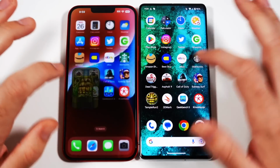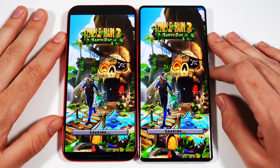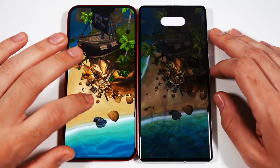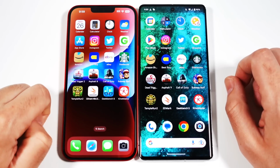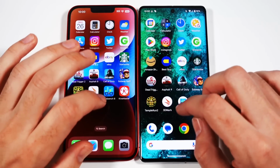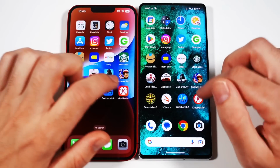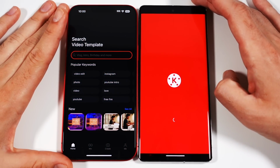Let's go into Temple Run 2. And you'll see Temple Run 2 representing that Earth Day. You'll see it looks like Temple Run 2 on the left. So the gaming seems to be still snappier on the A series chip. We'll go over here to 3D Mark, and you'll find 3D Mark faster on the left. All right, so let's go to Geekbench 6 here. You can see faster for the iPhone. We'll go into KineMaster, and you'll see faster on the iPhone as well.